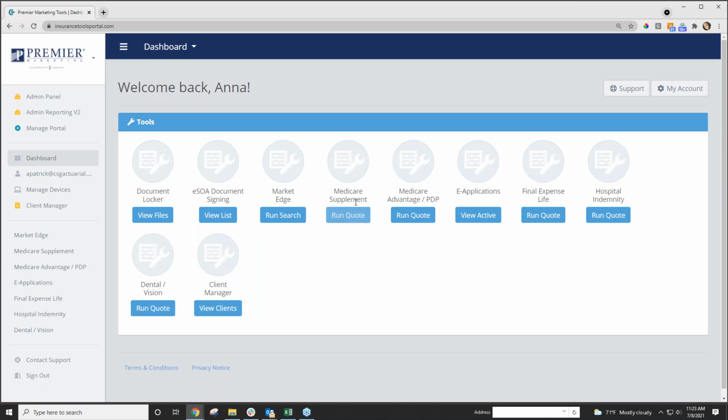We have this currently available for the Medicare supplements and dental. We have a handful of carriers on both of those different products. We will be expanding to additional products and expanding carriers. So before AEP comes around this year, we will have more carriers on the Medicare supplement side. All of the applications that you complete on the system are stored within the system in your e-application, so you can view those.